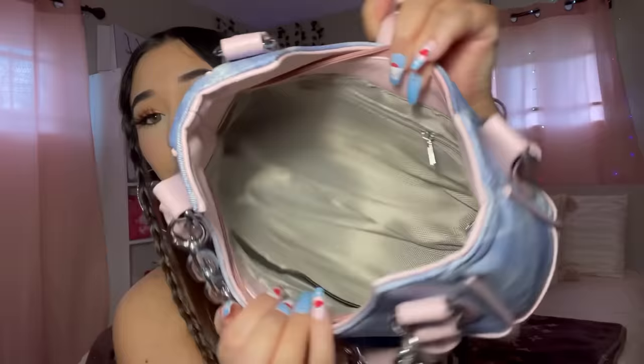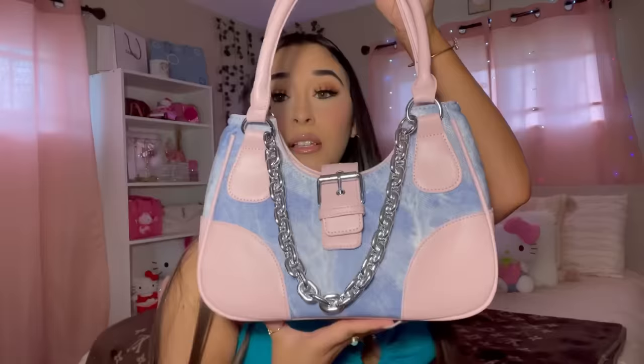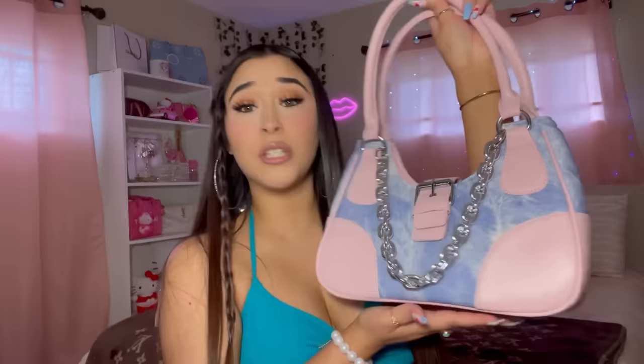It comes with a strap. This is the inside of it. Oh, it comes with a compartment and a pocket. So here's the last look of the purse. She's a really good size, so I like her.